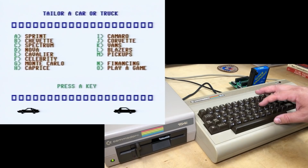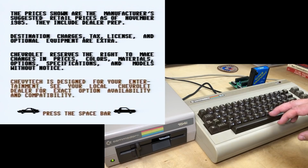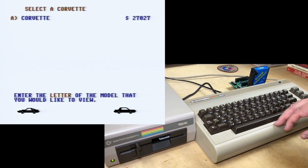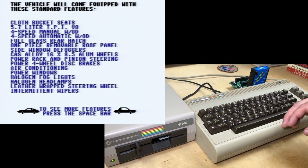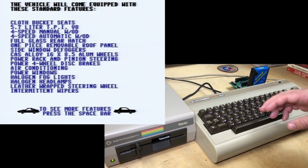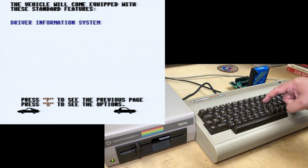Okay, so what we're going to try this time, the Corvette, right? Press a key. The prices shown are the manufacturer's suggested retail prices. Well, down at the bottom, the same one. ChevyTech is designed for your entertainment. See your local Chevrolet dealer for exact option availability and compatibility. Okay, select a Corvette. 27 grand. Select the letter. The vehicle will come equipped with these standard features. Oh, look, the Corvette includes the intermittent wipers. Driver information system. P to see the previous page or O to see the options.